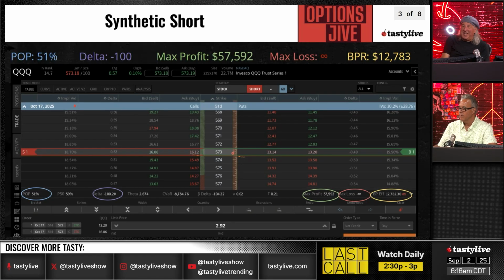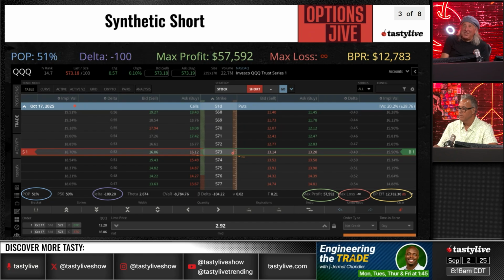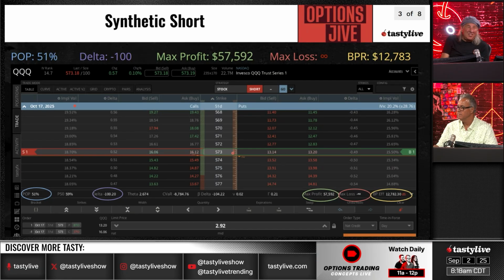And the other nice thing about doing a synthetic short is you don't have to make it 100 deltas. You can move by just dragging on the platform, you can move your short calls up a little bit or down a little bit. You can move your short puts. You can make your long puts a little bit lower. You can do it for slightly less deltas, costing less money. So you can adjust the delta, so you can basically adjust the number of shares. It's a very cool way of doing it. So rather than doing 100 shares, you can make it the equivalent of 79 shares by just adjusting the deltas. Let's go to the next slide.